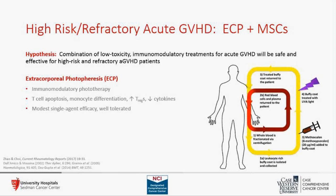This procedure is FDA approved for the treatment of cutaneous T-cell lymphoma and is thought to work by inducing apoptosis in circulating malignant T-cells. In GVHD, the mechanism is thought to be more nuanced and involves differentiation of monocytes, increases in Tregs, and decreases in circulating cytokines. As a single agent, it's widely used as a salvage therapy for steroid refractory acute GVHD and is extremely well tolerated.